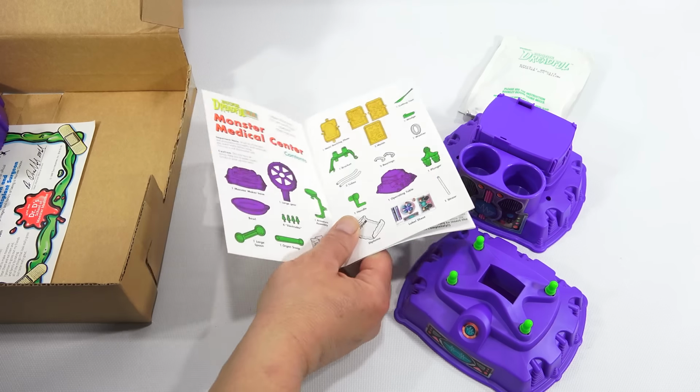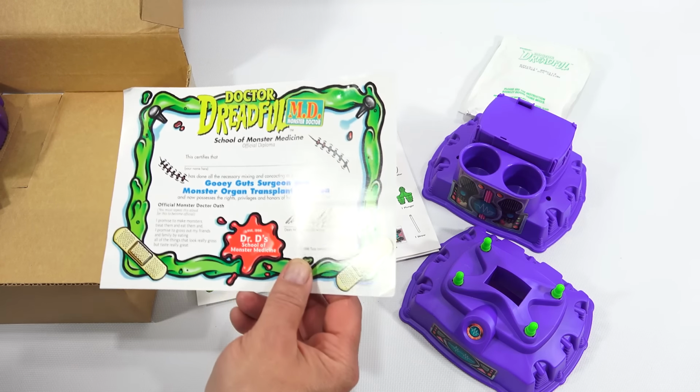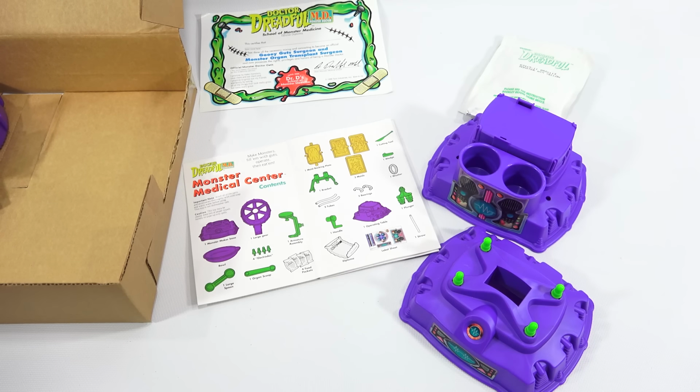Okay, let's go over this again. Now this set looks actually nicer. The card, not as bent up. Still a few bends, so we'll put this one with that one.